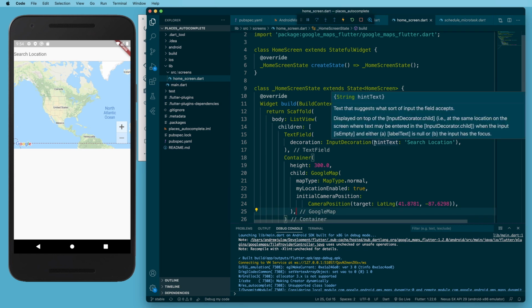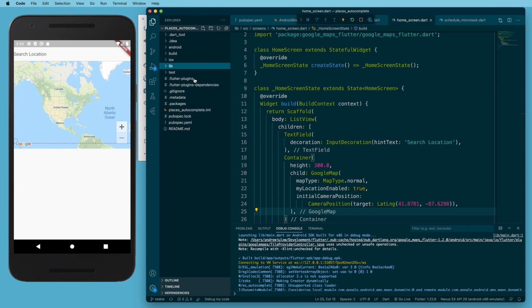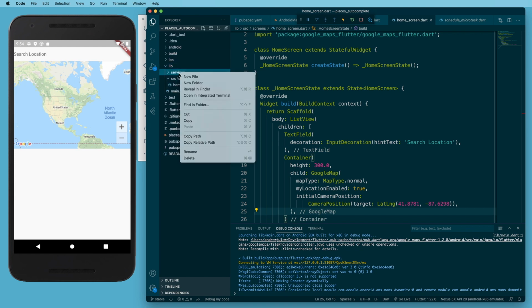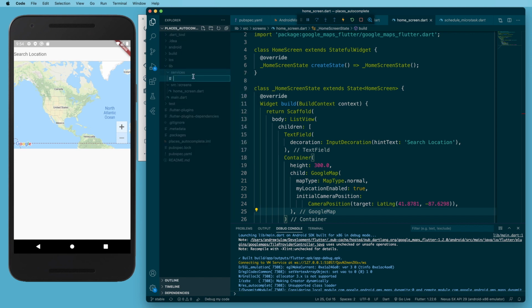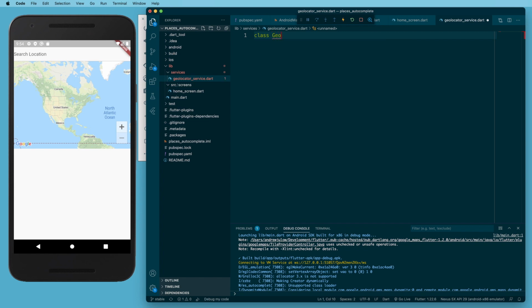All right, so before we wrap this one up, let's go ahead and put ourselves on the screen, have it figure out where we are, zoom in on the map. And so for that, I'm going to create a new folder in lib, and we're going to create a services folder. And inside of that services folder, I'm going to create a new Dart file, which is going to be my geolocator_service.dart file. And that's a class that we will call GeolocatorService.